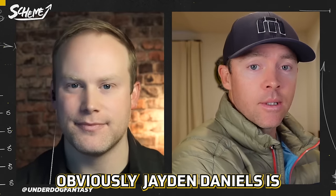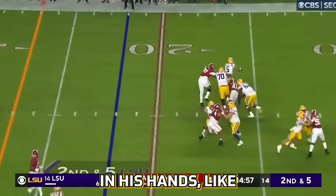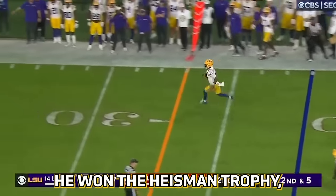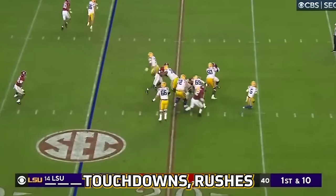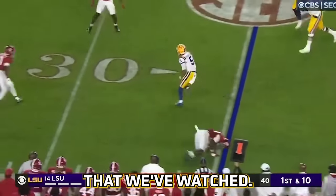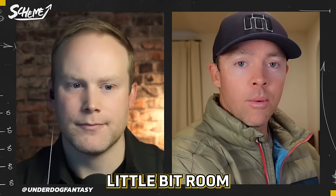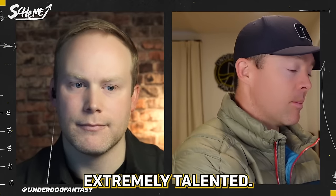Obviously, Jayden Daniels is extremely athletic, freaky athletic, and the things that he can do with the ball in his hands, no, he won the Heisman Trophy. Throws for a ton of yards, throws for a ton of touchdowns, rushes. He is the best athlete on the field in all the games that we've watched. There's also a little bit of room for improvement, but overall, this guy is extremely talented.